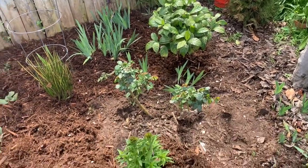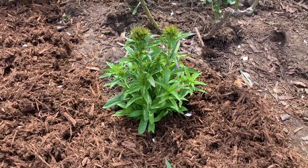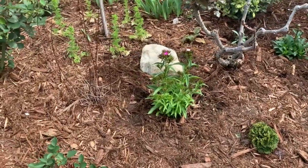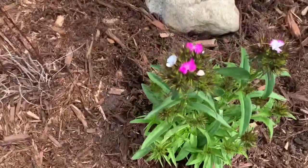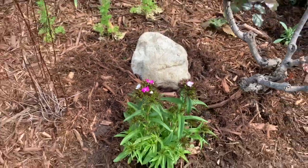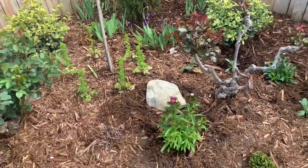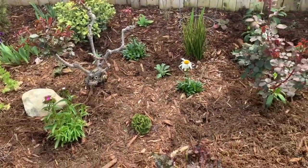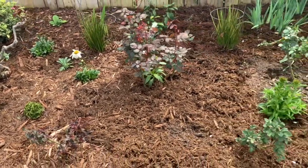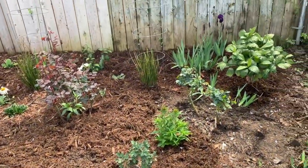A couple of things I got were some dianthus, and this was in like a gallon-sized container. Got that one, and I got this one here. So already starting to come up and bloom. So I'm excited by that. Also planted the rock there. It's about done with that Shasta daisy flower. I did add some more mulch over in this area here. So we're a little bit further along.